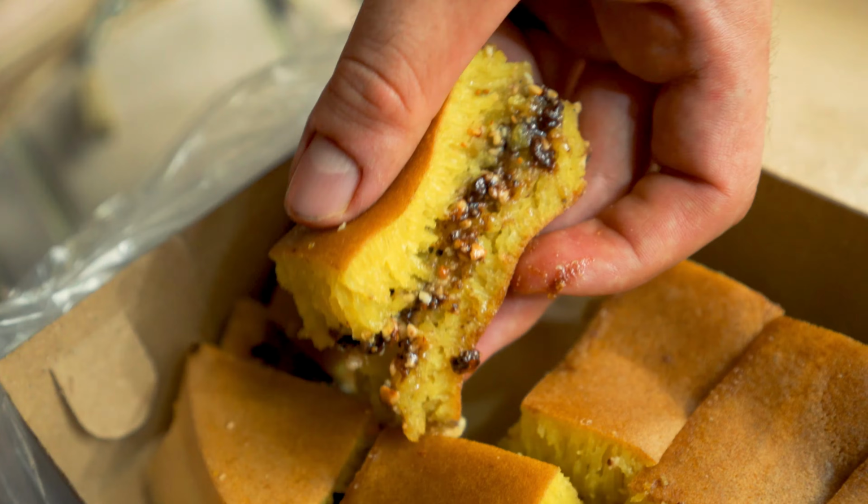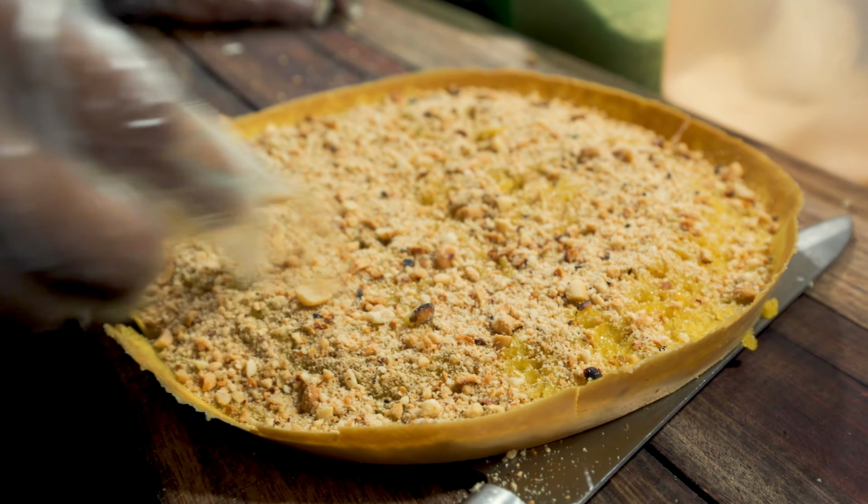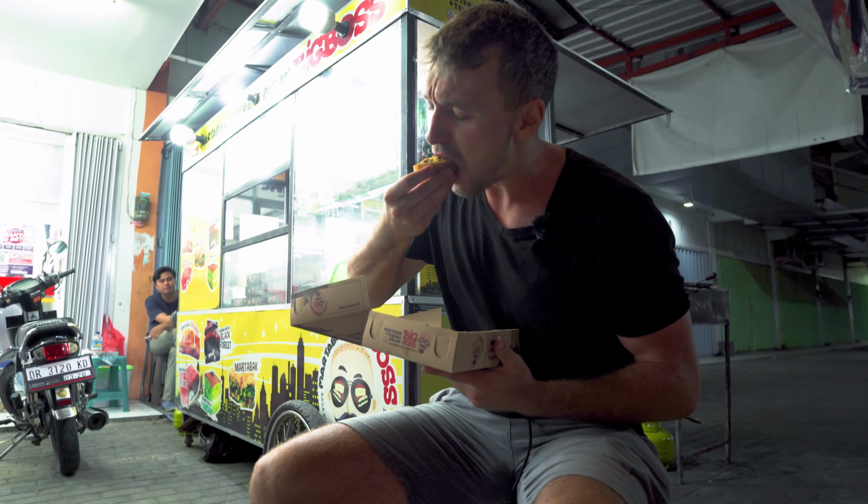I've chosen a combination of chocolate and kacang, or chocolate and peanuts, and I couldn't have chosen any better. Together with the sweetened condensed milk, it really creates a flavor like heaven.